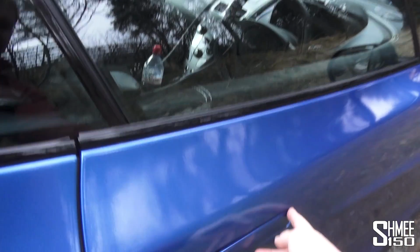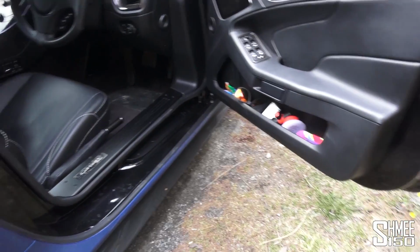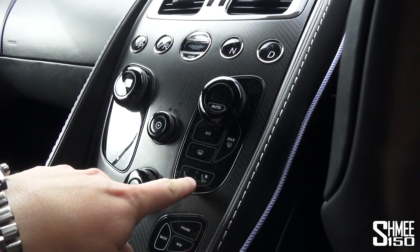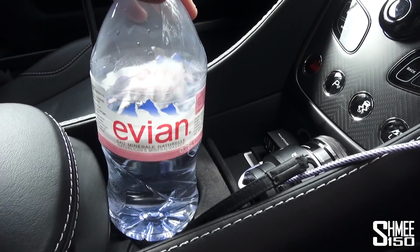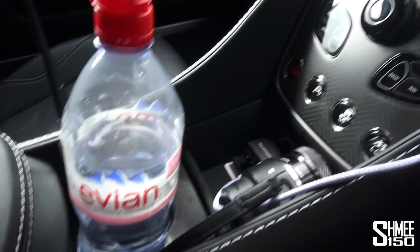Something I've always loved about Astons is the swan doors, the way they open slightly upwards. You're not going to be banging them on curbs and things if that was a problem. And then you've got comfortable seats, you've got heating and cooling. You can control the heating and cooling here. All around the car you've got loads and loads of storage buckets, so radios and water bottle here. This is like 1 cup holder or 2 depending how you want.